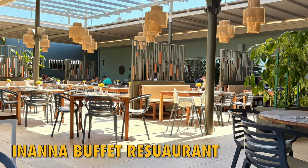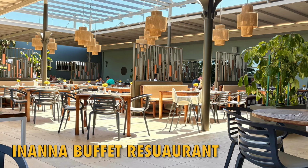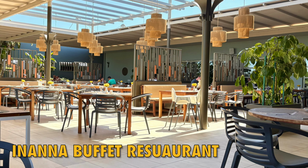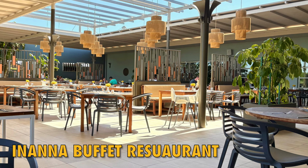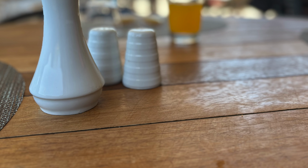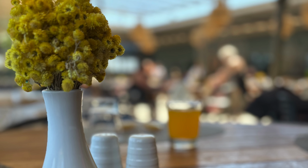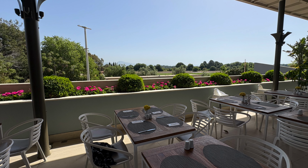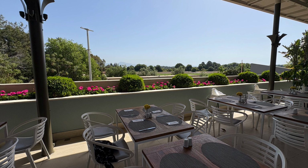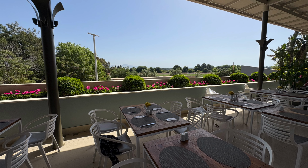So now let's move on to the buffet restaurant, and as you can see, the outside terrace is absolutely beautiful. It's really well presented and well designed, and it's a nice place to eat. We chose to eat outside all of the time, and we were there at Easter, but I can imagine in the summer the shade above the restaurant comes in handy. And if you get a good day with the weather in the background, you can just see the mountains. There's a really lovely view to have your breakfast, lunch and dinner too.